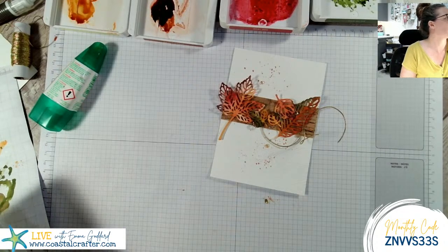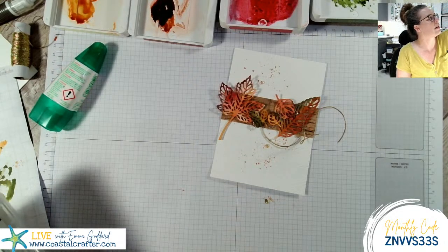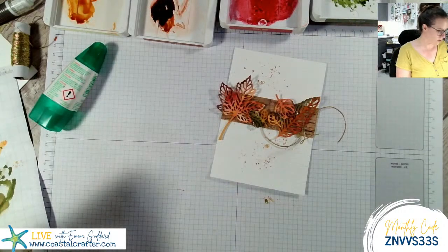Oh, I like that one actually. That's nice, with the sweet symmetry. I think I used that on my other leaf card.